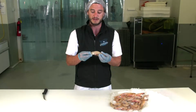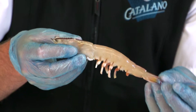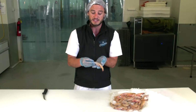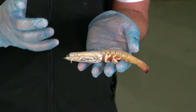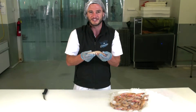What you need to look for is to make sure that the head's still intact, so it's all in one piece. The legs are still intact and all the tails are still intact as well. The next thing you need to look for is the head. It's not discoloured. As soon as the head starts to go black, that's when you're starting to lose quality in your prawns. And it should smell like all good seafood: fresh.